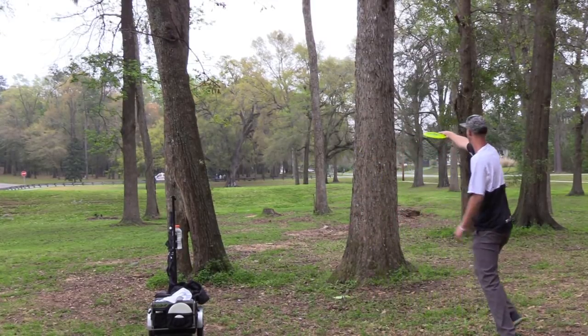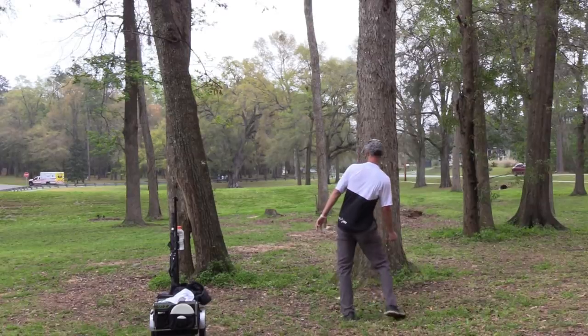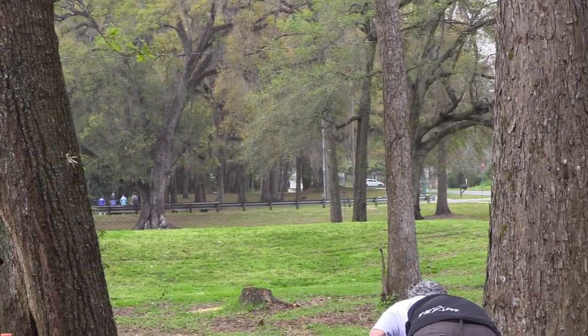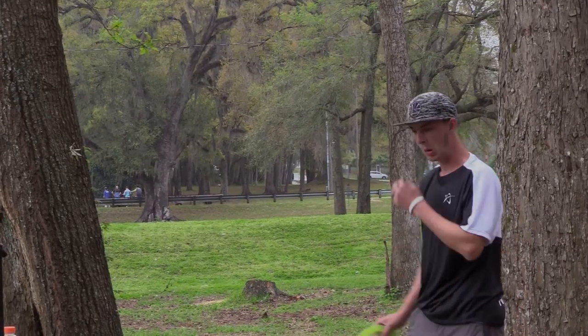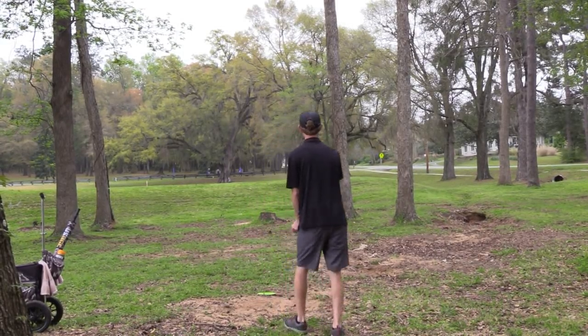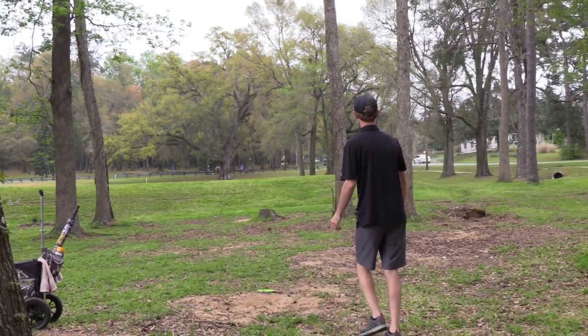So Cam's a pretty long ways from the hole. I would say he is well over 400 feet. Probably more like at least 450 probably. I don't see where his disc finished. We'll have to see when we get up there. He's probably just going to have to play for a 4 on this one. Charlie's also well over 400 feet away.